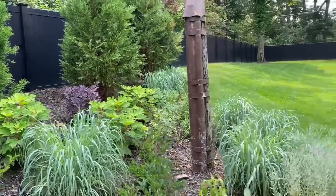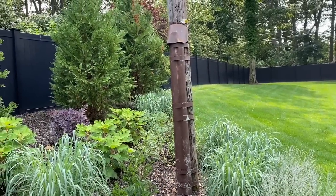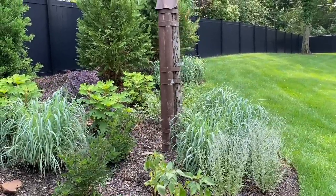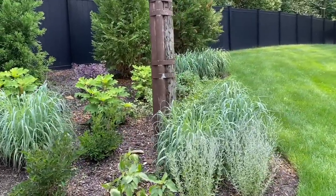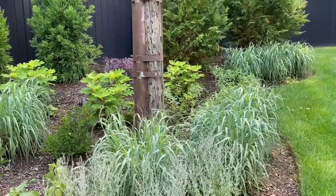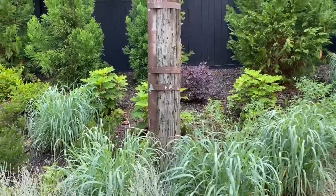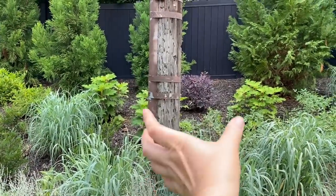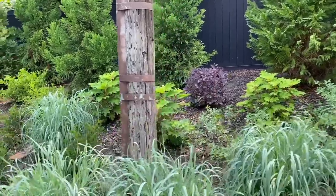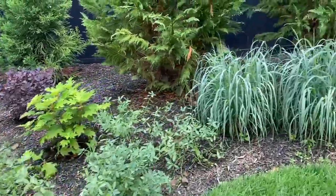And I have plans on planting a climbing hydrangea up this electrical pole because we had an option at some point to move this pole, and I think it just didn't work out. So this pole kind of has to stay here, which is unfortunate, but I think we can work around it. If I have a gorgeous climbing hydrangea masking it, it's going to be just fine to me.